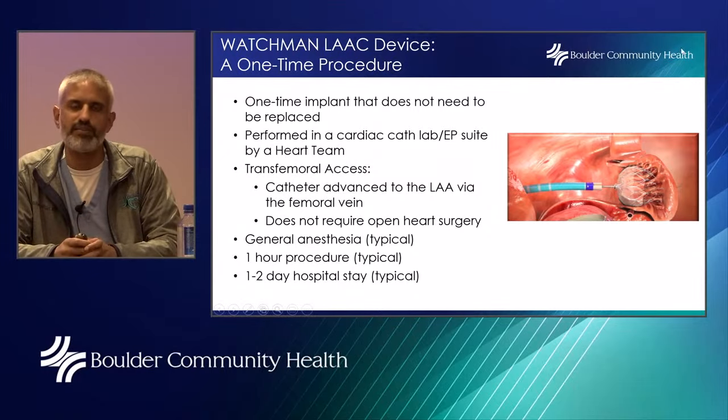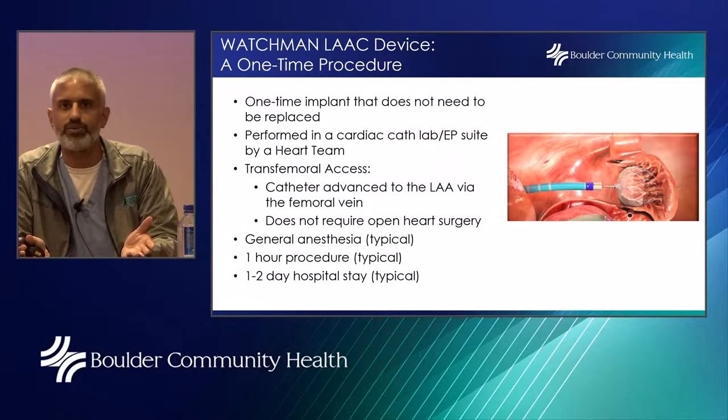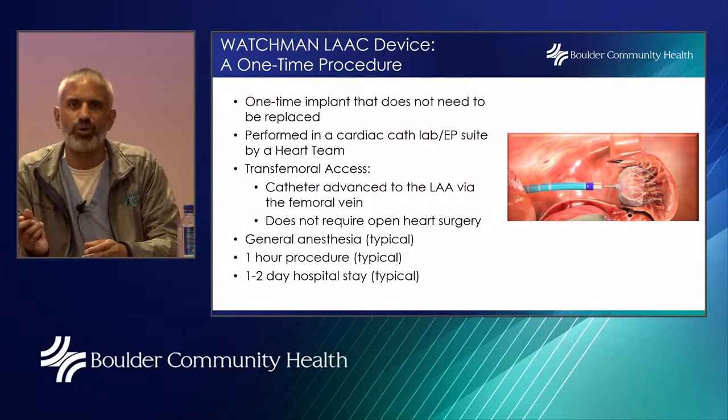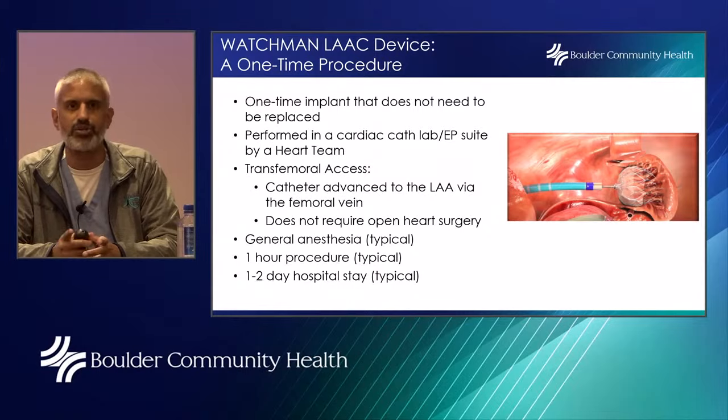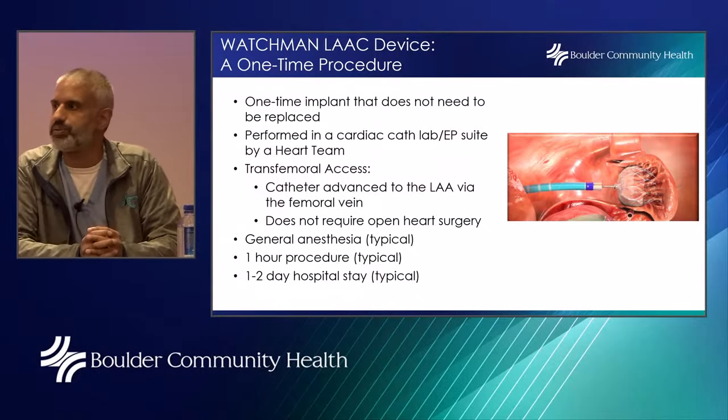The WATCHMAN is a device that fits into the left atrial appendage and blocks it off. The analogy I use is that it's like putting a cork on a bottle. Once you cork that bottle off, it's closed. So how do we do this? Well, this time, I think we're going to go to the actual animation and I'll show you what the WATCHMAN procedure does. So can we go to the animation, please?